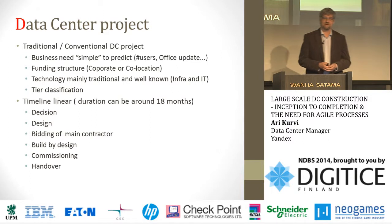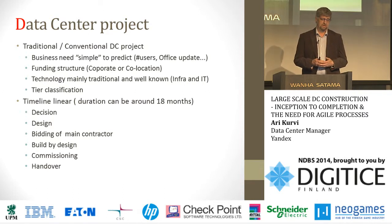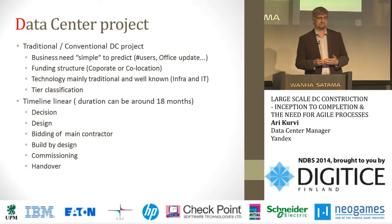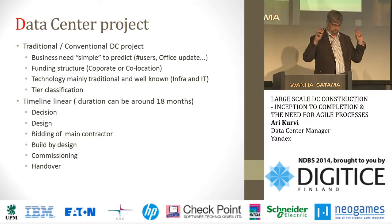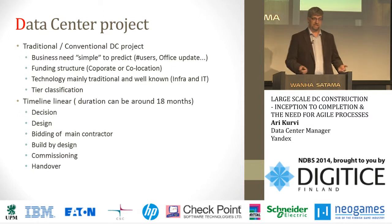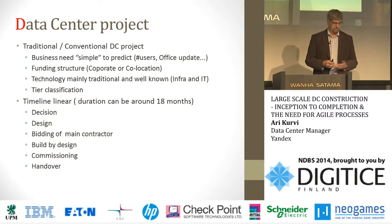But now I'm going more deeply, and it was funny how this whole presentation, what I built up, is kind of reflecting the previous two ones, in that sense: what is the data center project? Because now we are on the edge, as we heard about big data and manipulating and analysis of the data, the traditional data center is very simple and very simple to predict. It's a corporate data center which has a number of users, it has office updates, it has very predictable infrastructure and user profile, which means also the funding of the new builds is very simple to do.